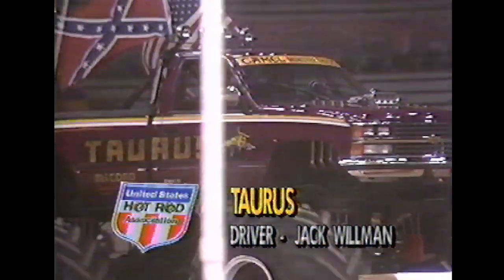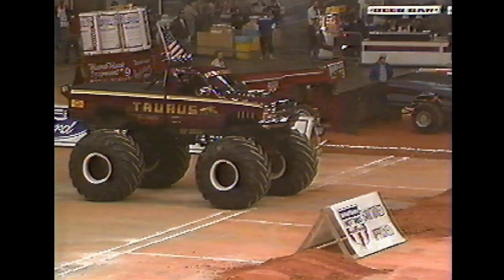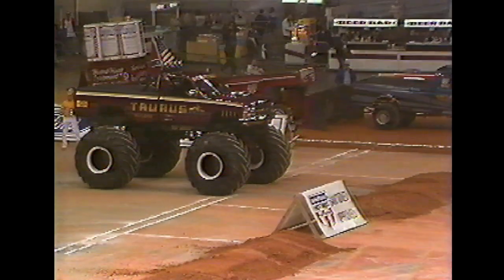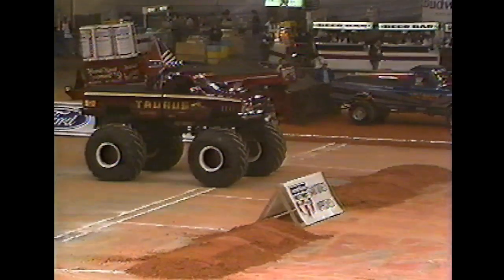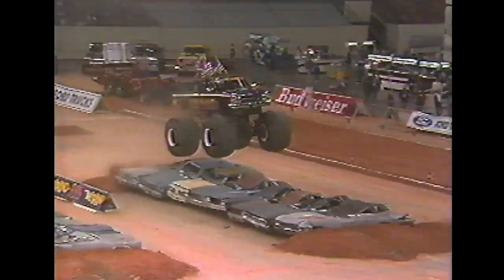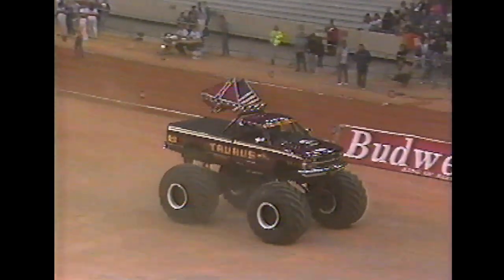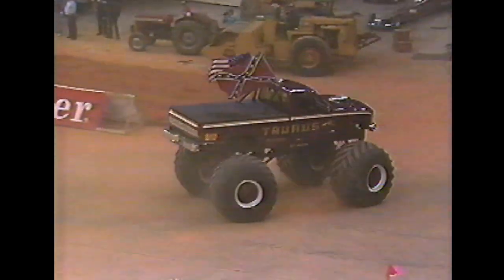And here comes Taurus. Jack Woolman from Granite City, Illinois. Now, this is the new breed of monster racing truck. All fiberglass body and a special design chassis just for racing. A great solo run by Jack Woolman. No question, that was a lot of air for the Illinois-based Chevrolet.